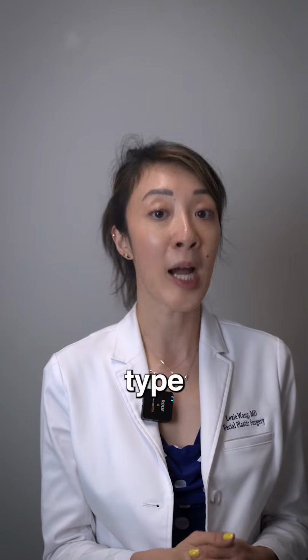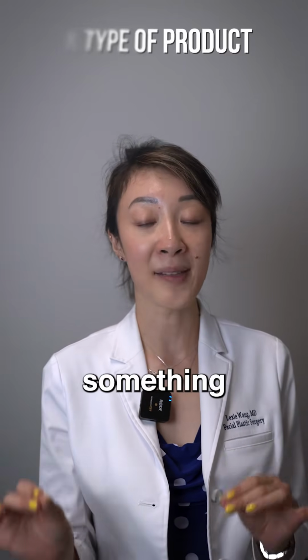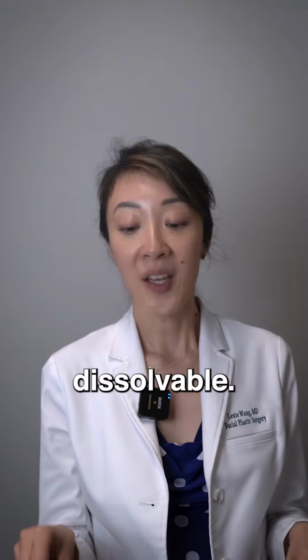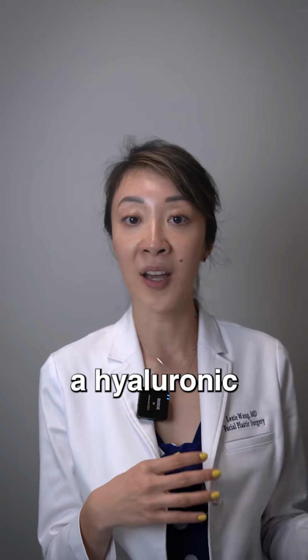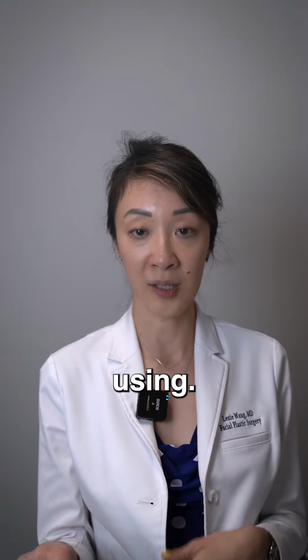The first is the type of product you're going to use. I'll elaborate on this later, but you definitely want to pick something that is dissolvable. So generally this means a hyaluronic acid based filler, and make sure you ask your injector what they are using.